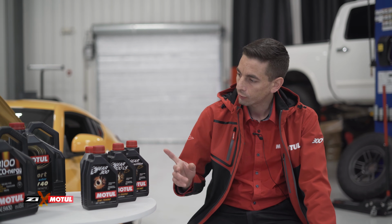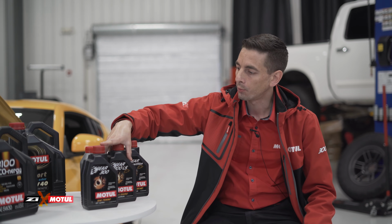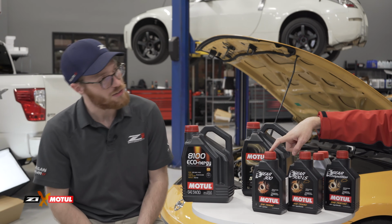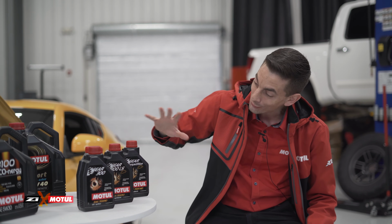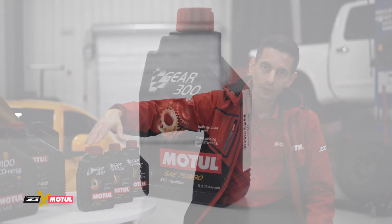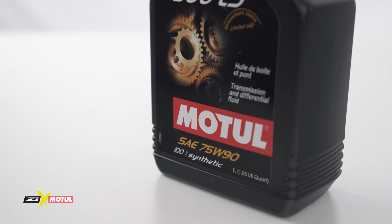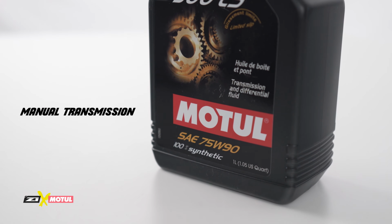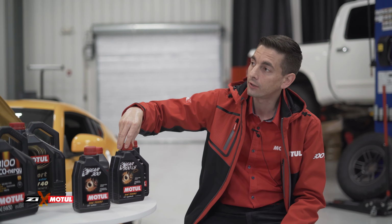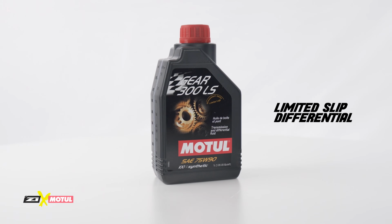Well, we have here some alternatives from our line. I would say the standard package would be going with Gear 300. And as you can see, we have two products. Why'd you bring three that look the same? Well, they almost look like the same thing, but the formulations are quite different. So Gear 300, Gear 300 LS. You might have guessed already, LS comes from limited slip. So on your manual transmission, you want to put Gear 300. For the differential, if it is a limited slip differential, you're going to use Gear 300 LS.